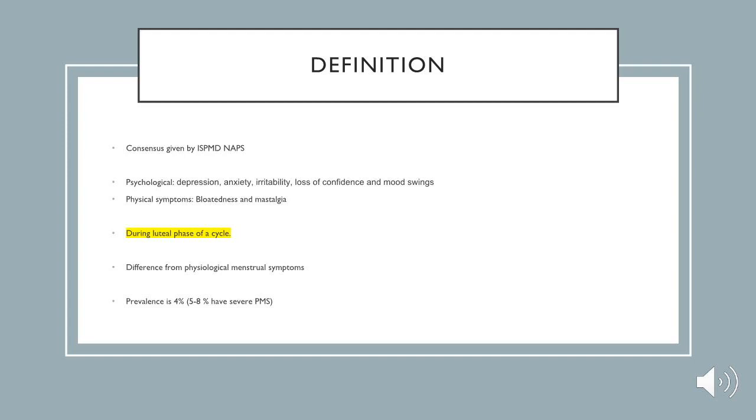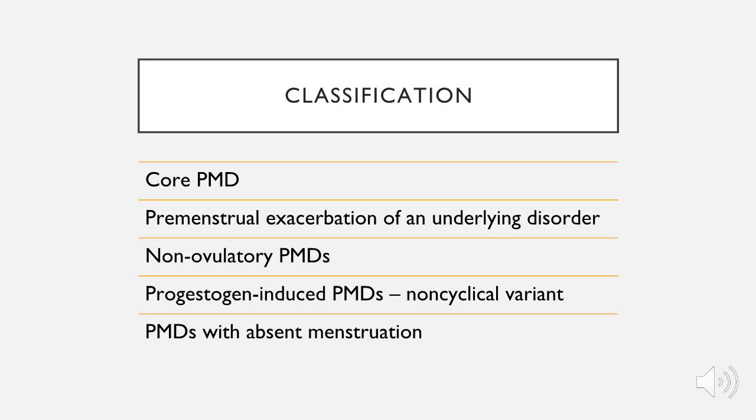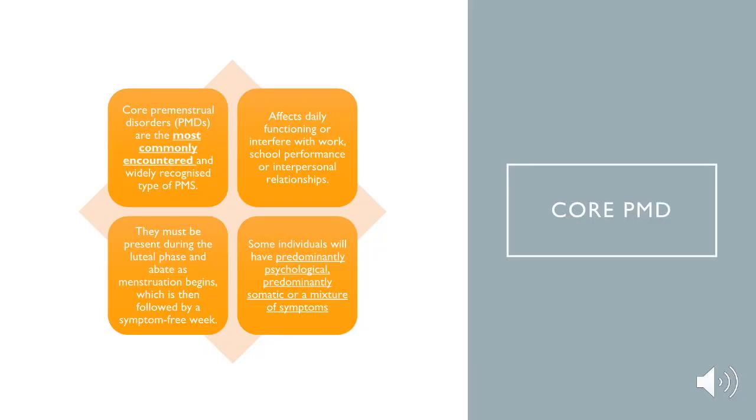Premenstrual syndrome is a condition in which a woman gets physical and psychological symptoms which are present during the second half of a cycle. Core premenstrual disorder is the most common type of premenstrual syndrome. It starts from the day when ovulation happens and it abates when menstruation starts.